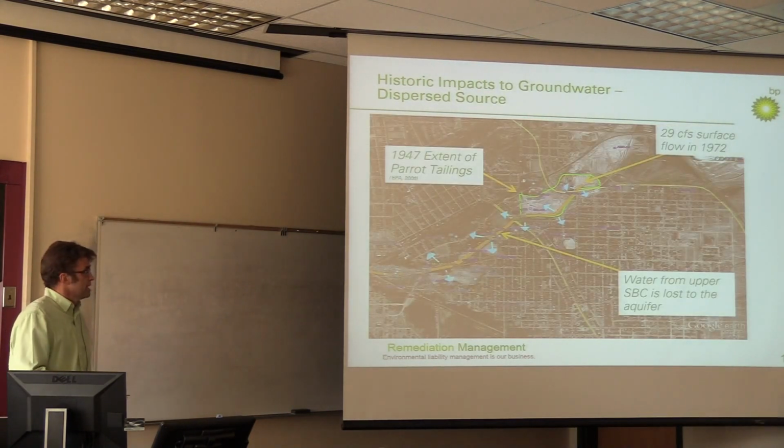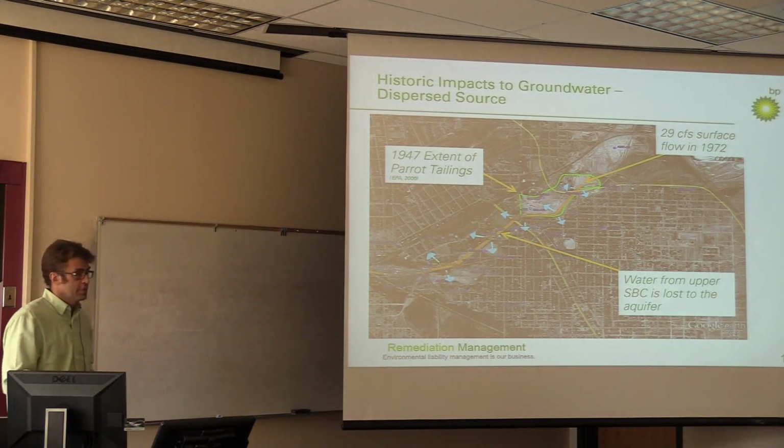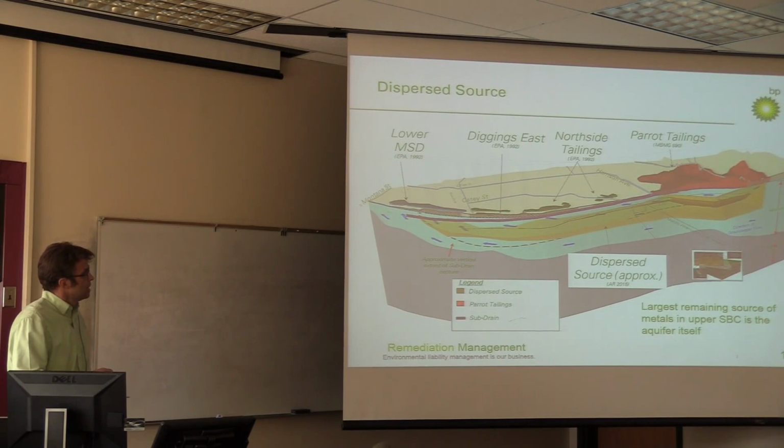So if you were to slice into the earth, roughly along the channel, what would you see? So you've got Parrot tailings here. Here's Upper Silverbow Creek Channel, north side tailings, diggings east. What happened to all that water that was lost out of that channel, out of those ponds? That percolated down to groundwater and proceeded to flow through groundwater. The metals were left behind. So you have a large, what we call a dispersed source that was put into place over 100 years.